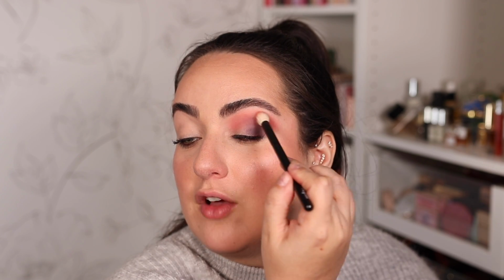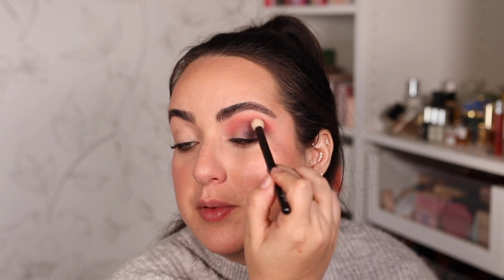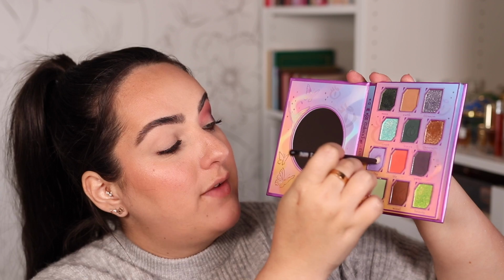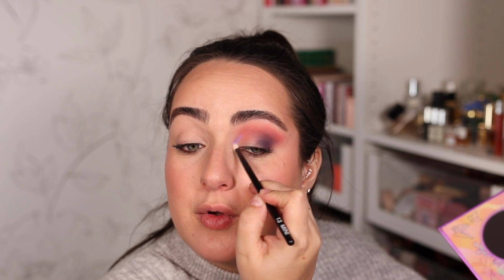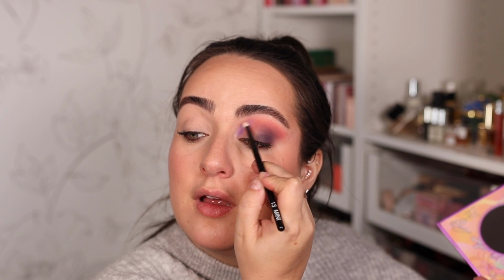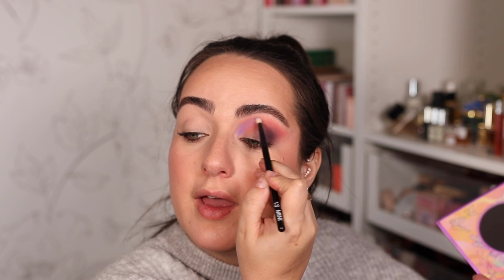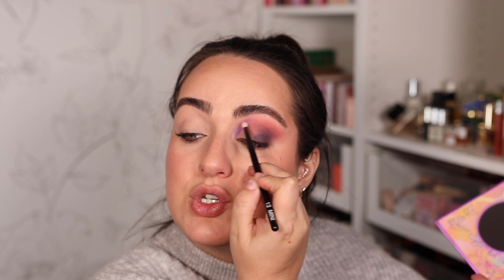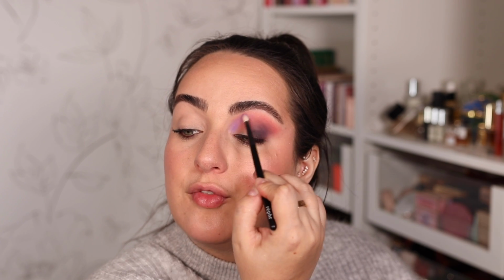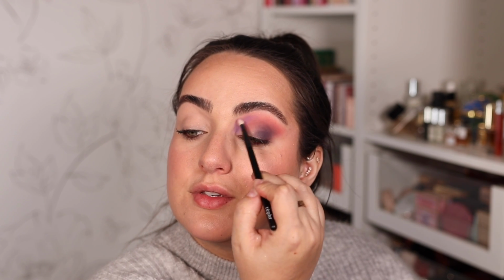Back with the big fluffy brush and just a bit more of the peachy shade so that it diffuses that purple very nicely. For a little bit more dimension and to add another color, I'm going to grab the shade Vitality, and this is a Refer number 13, and I'm going to add it right here on the inner third of the crease of my eye, blending it into that peach shade as well, just like so. Back and forth and doing little circles just like so.